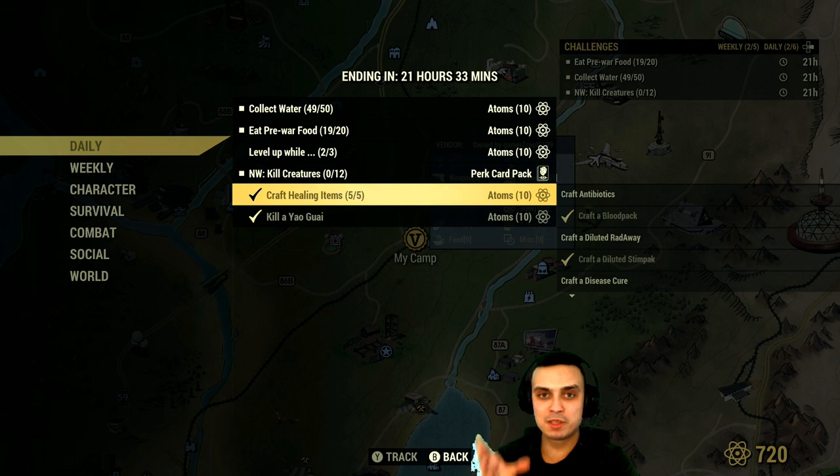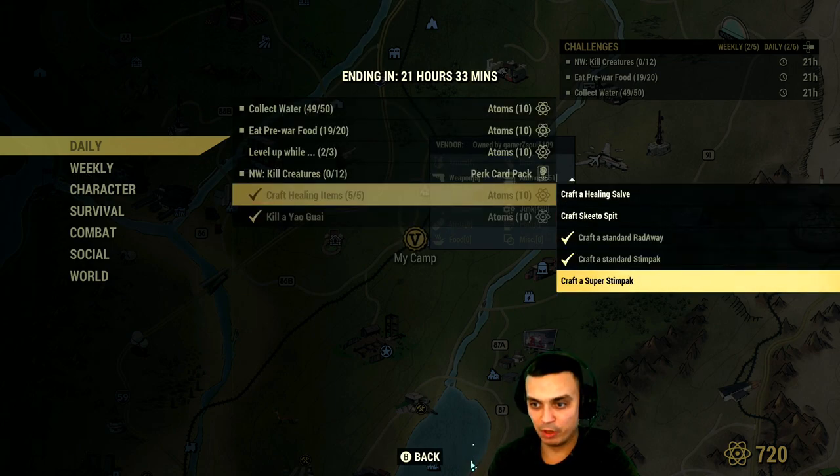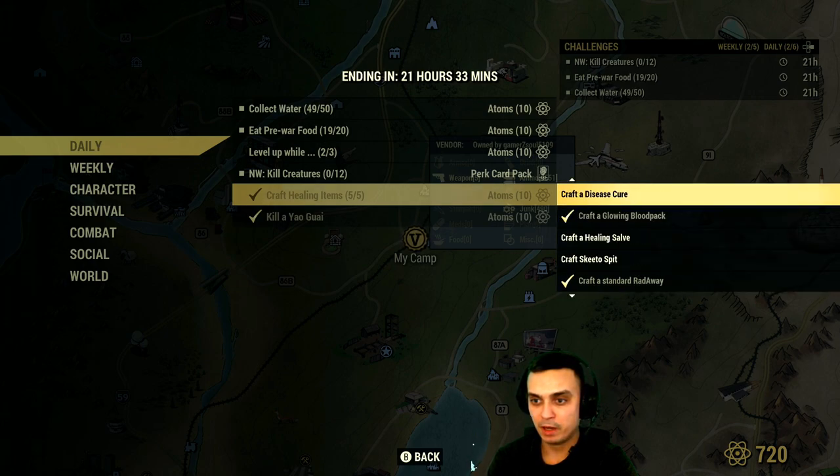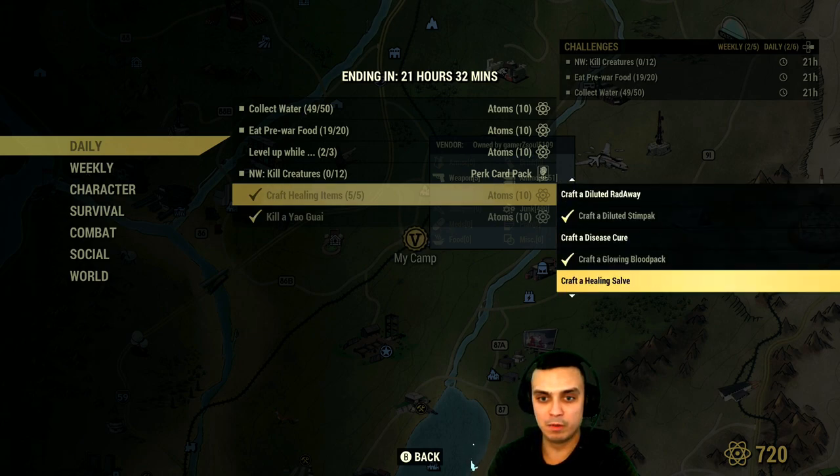Craft healing items. For that, you need your chemistry station, yeah. And you have the healing section. You go there to the healing section and you just craft five different types of healing. So what I did is diluted Stimpak, Stimpak right away, glowing blood pack, there you go, diluted stimpak and blood pack. So these are what I did.